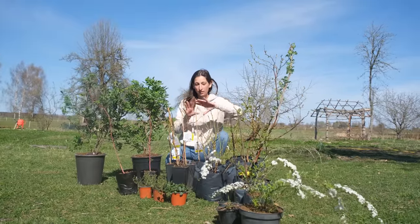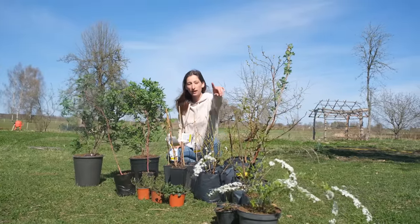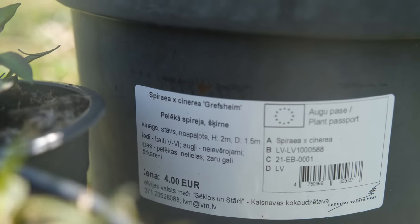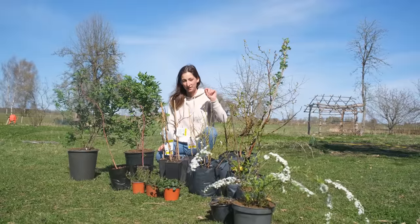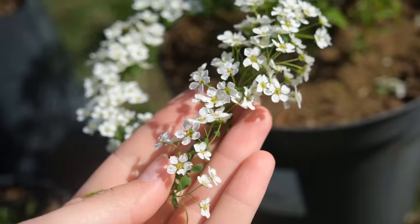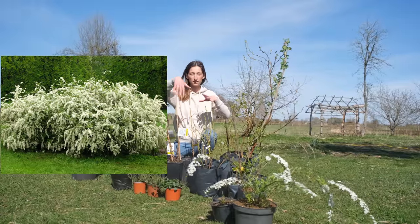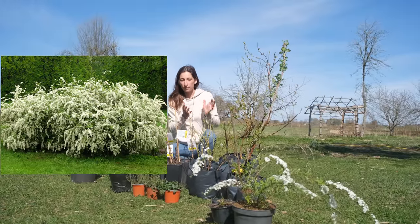Let's move to the things that you can see here. Over there we have a white flower. I'm gonna put the names underneath here because I forgot them. I'm gonna read them and just write them underneath. So there we have a beautiful white bush. It's just gonna become a big bush and those ones, as you can see, they will fall down. So it's gonna be like a white big bush.